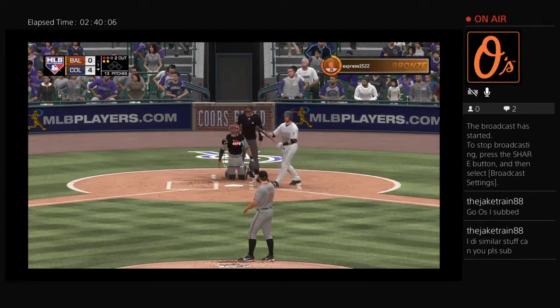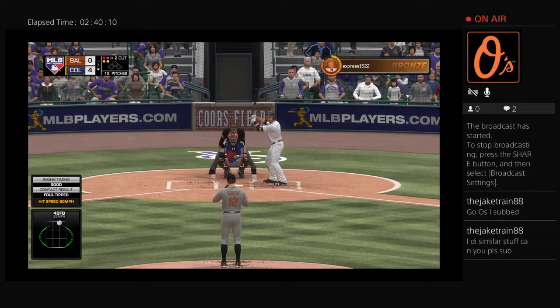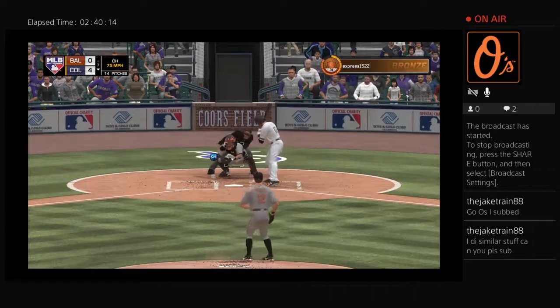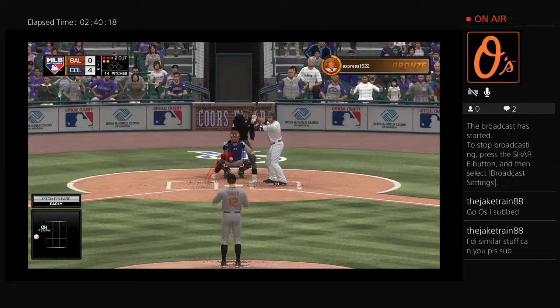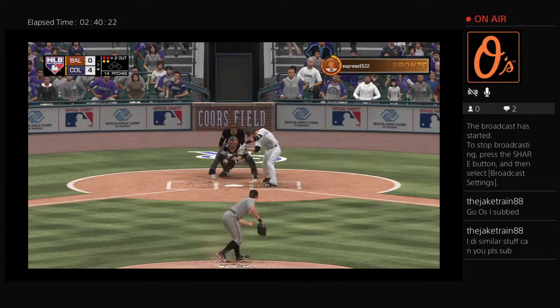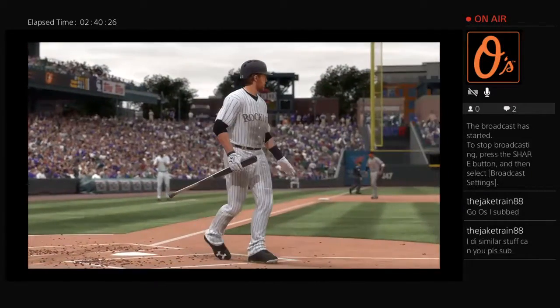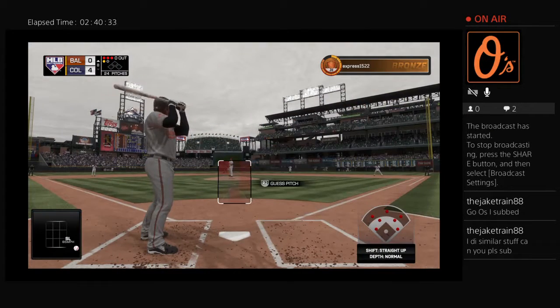Good job to spoil that one away, and he stays alive. He'll try again, 2 balls and 2 strikes now. 2 out, nobody on. On a good changeup, a swing and a miss, and he's set down on strikes for the 2nd time today. 3 up, 3 down for Colorado, but they're in front 4-0.